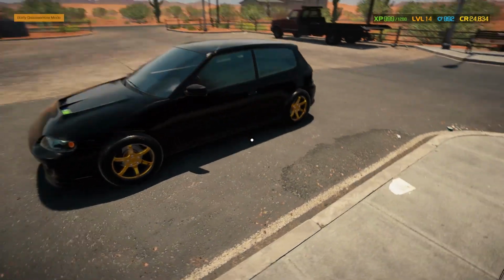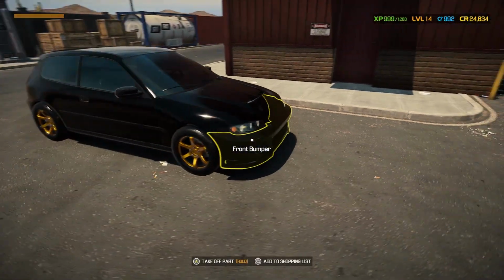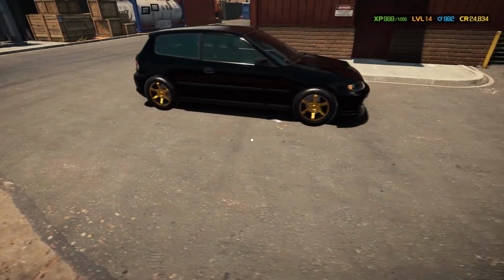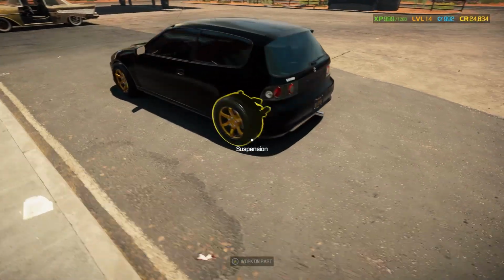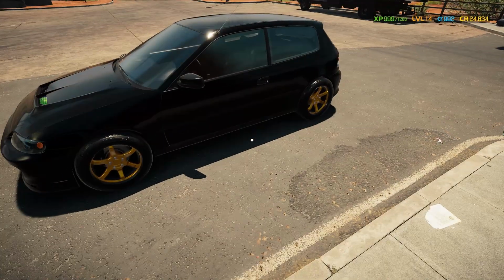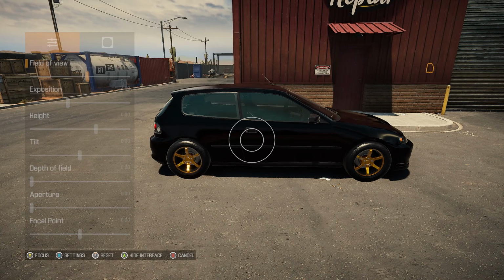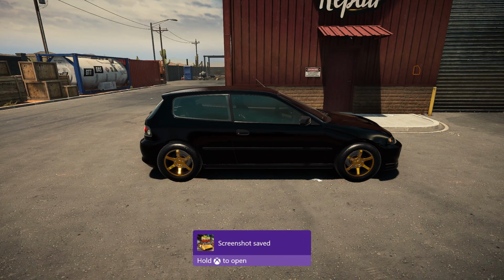All right, and there it is. There is the Civic. We bought it at a barn. We fixed it up. We didn't do a perfect job on the wheels and tires, and that's fine. But this thing is good to go, and let's go ahead and collect our money. First things first, though, you always want to take a picture. There it is. We've got a screenshot.